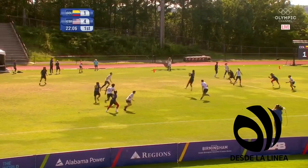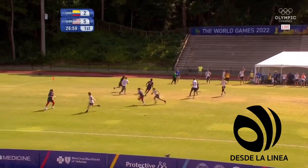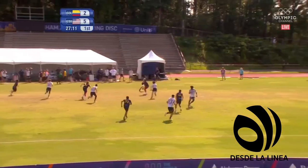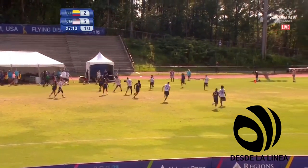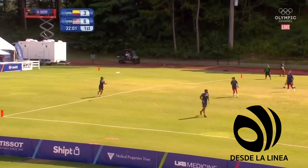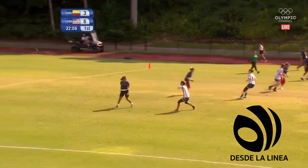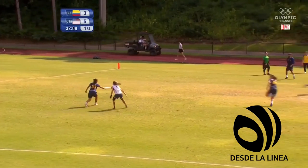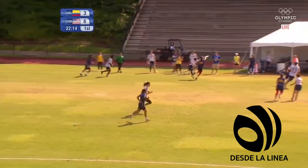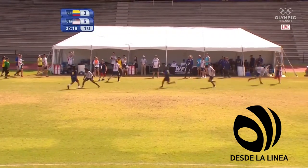Looks downfield, and Ramirez goes for that inside shot. Now back to Cartagena for that forward pass, and eventually Cartagena. They're finding their groove now. Out of Seattle, played with Dartmouth College. Quick start for the Colombians. Cardenas. Simón Ramírez under a lot of pressure, but he contains the disc on the sideline.